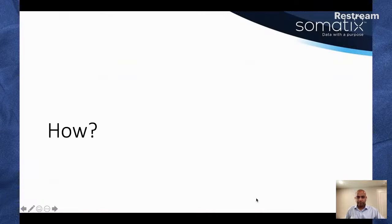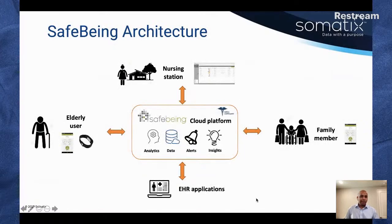Okay. So now let's quickly touch upon the how part. Here you have the elderly user on the left-hand side. We have our platform. We provide value to the family members as well as to the caretakers, either the nursing stations. Then we integrate with electronic health records so that you can give that holistic view of data to the caretaker.